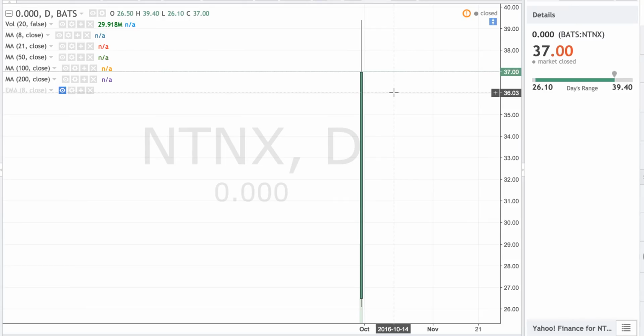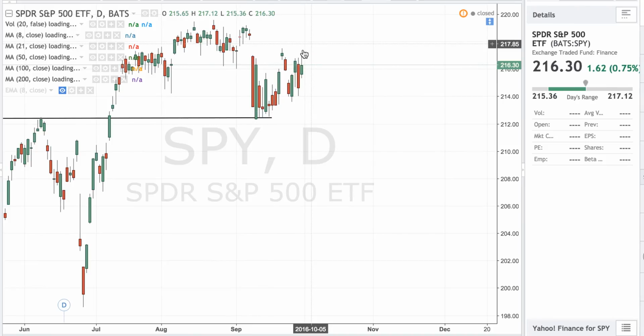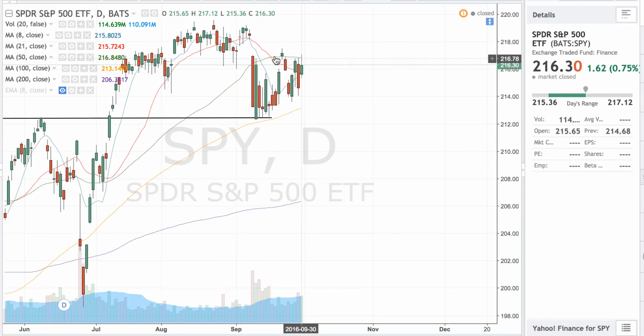It's crazy. So next week's huge week for IPOs as well. Some good ones on the radar. We're going to keep watching. But mainly in the market, we're going to watch this 217 area in the SPY. We're going to see if it can break above it, or if it can't sustain a move above it, if it's going to break down. If it's going to break this 212 level.